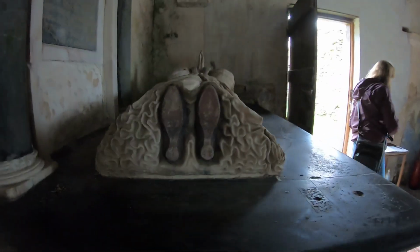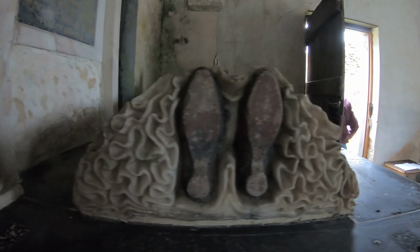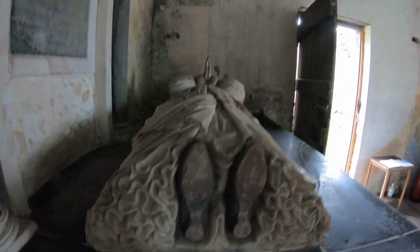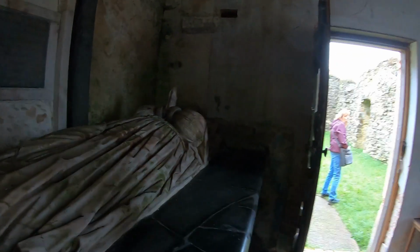The carved folds in her dress, which suspend her feet in the air, are apparently a London trait, and her fine carved, puffed up sleeves appear to be slightly out of date for the period. I don't know how that can be. Oh, yeah. Cynthia and I thought it was more Elizabethan. Yes, I agree with you there, actually.